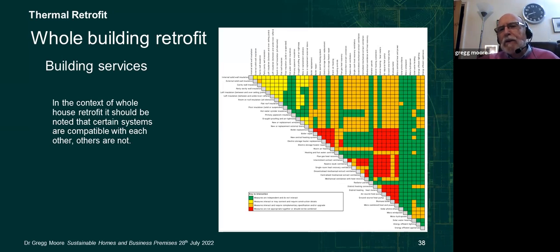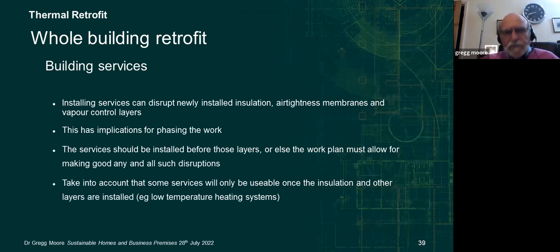So I don't expect you to be able to read this, but basically you can't just pull any old building services off the shelf. I come back to, this is a complex system. Some things work together, some things don't. Next slide, please.